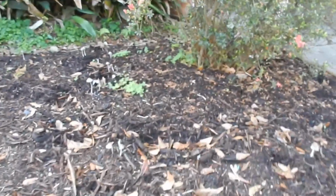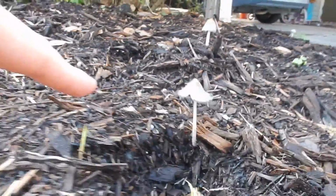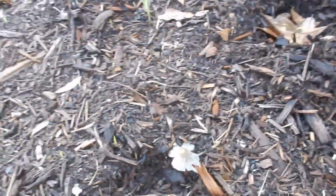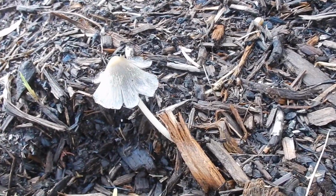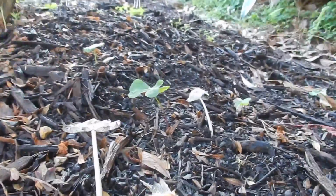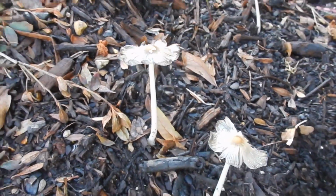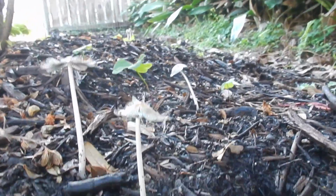We have this bed right here. This is probably our worst bed, but something that I've been noticing recently are all of the mushrooms that have started popping up in this bed. I don't know what kind of mushrooms these are. I don't know if they're good. I'm assuming that they're good for the soil because they're just decomposing all of the stuff that we have underneath here. But I mean, there's a ton of them. That one right there, that one right there. We got one right here. We got a bunch over here. So if you guys know anything about these particular types of mushrooms, let me know in the comments below what that's all about, because they're just popping up all over the place.